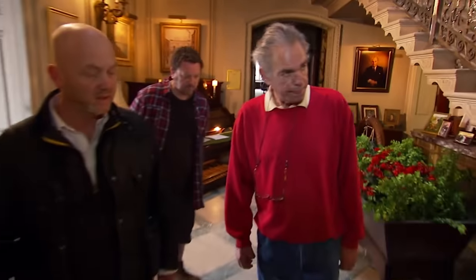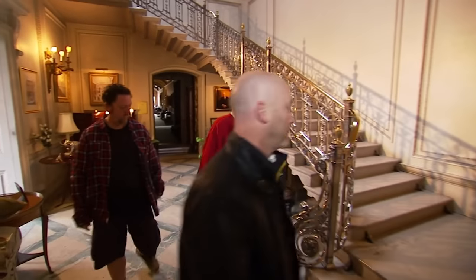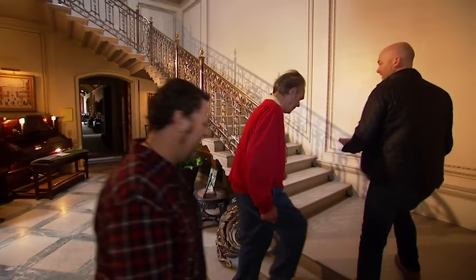So I believe there's some areas upstairs for us to have a look at. Yes. We could have a wander up. Is this the attics? Yeah. If you can be kind of not touch the brass rail. I won't. Don't worry.